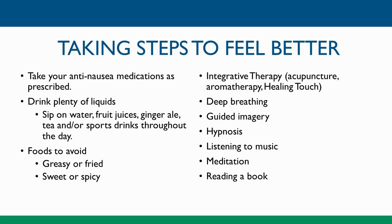Steps you can take to combat nausea and vomiting include taking your anti-nausea medications as prescribed and drinking plenty of liquids. Try sipping on things like water, fruit juices, ginger ale, tea, and sports drinks throughout the day. Avoid greasy, fried, sweet, and spicy foods.